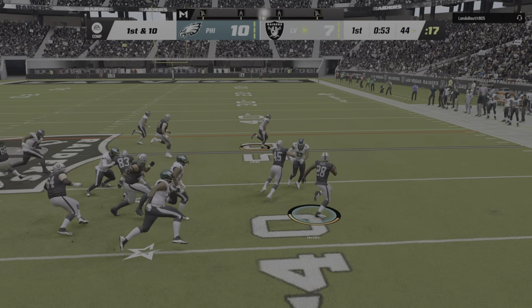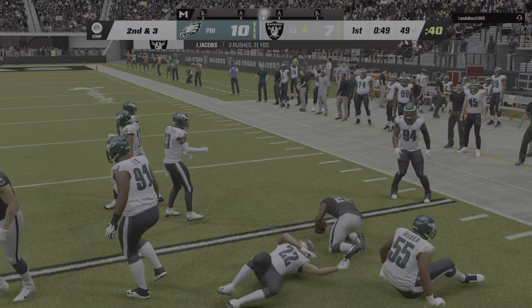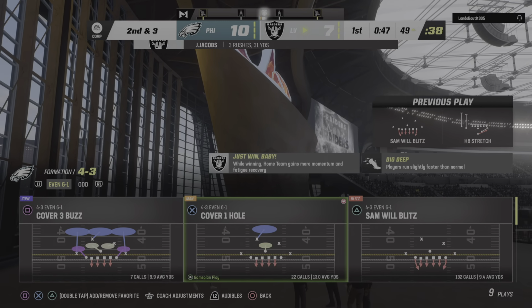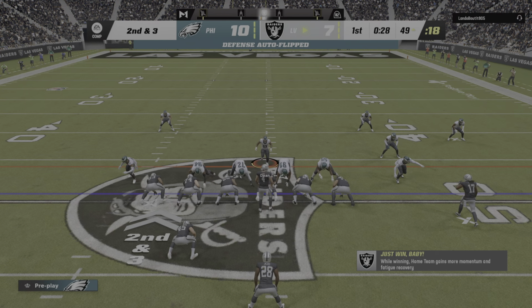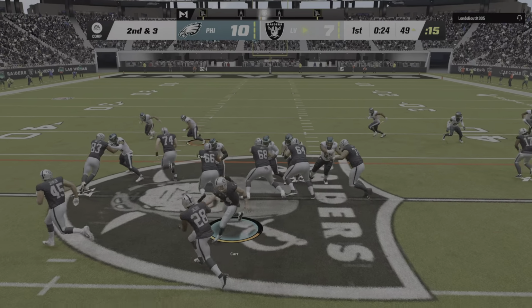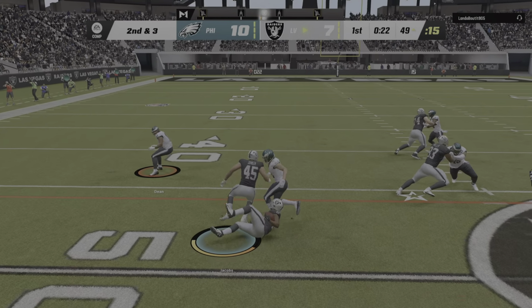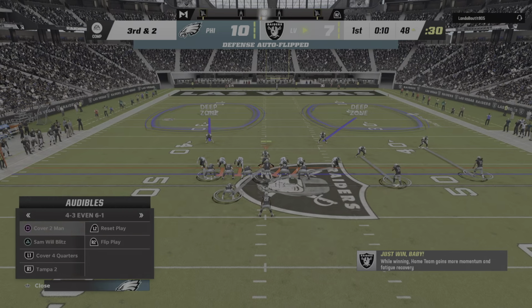Here's Jacobs on 1st and 10. And across the midfield stripe into Eagle territory. A solid run on 1st down. Gain of 7. Leaves him with a 2nd and 3. Once again, it's Jacobs. He'll be taken down at the 48 for a pickup of 2 yards.